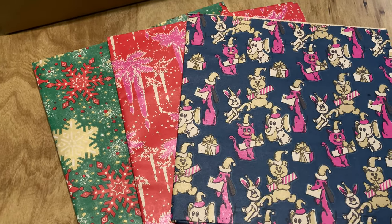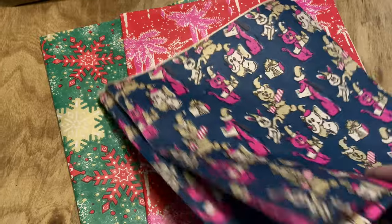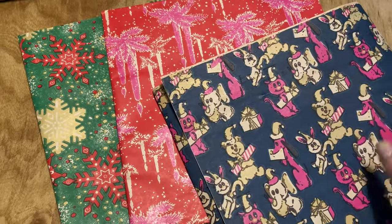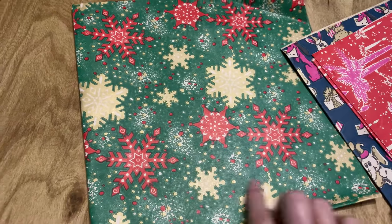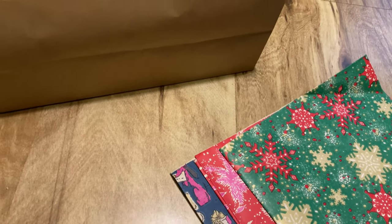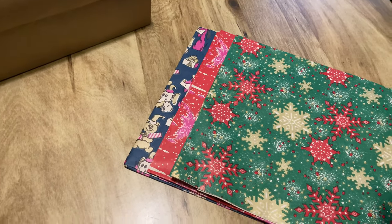So first up, I got some vintage wrapping paper. I got three different ones. I thought this was so cute. They're just sheets. These were $1.50 a piece. But this one was so cute, and then this one, which I loved. And then we've got this one, more kind of traditional colors. And yeah, they were $1.50 each. I wanted to get more, but realistically, I thought three was probably fine. I might try to do something with them. I'm not exactly sure. I don't think I'm gonna use them to wrap gifts.